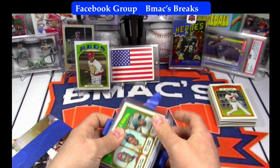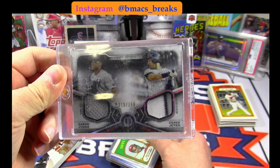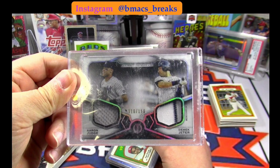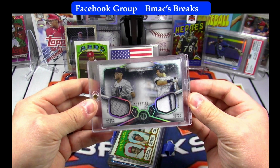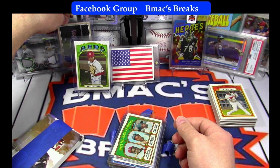Oh, yes, that's right. So it leads back to this card. We pulled this card for Andrew in our Tier 1 break. And he knows I'm a big-time Yankee fan, of course, and I love me some Jeter and Judge. The game used relics. The case is terrible. It's very used up, scratched up, but the card itself is clean as can be. So please don't mind that scratched-up case. But I love that piece. I'm going to treasure it forever, so thank you, Andrew.